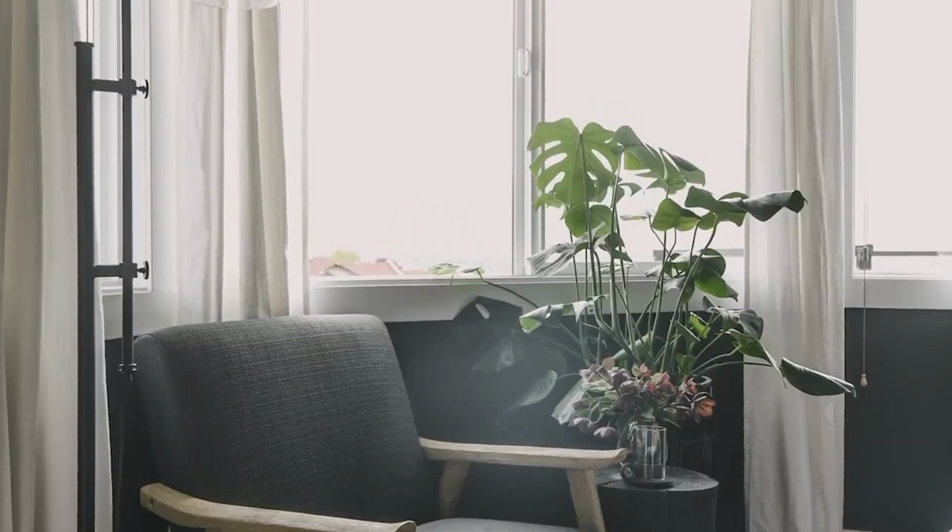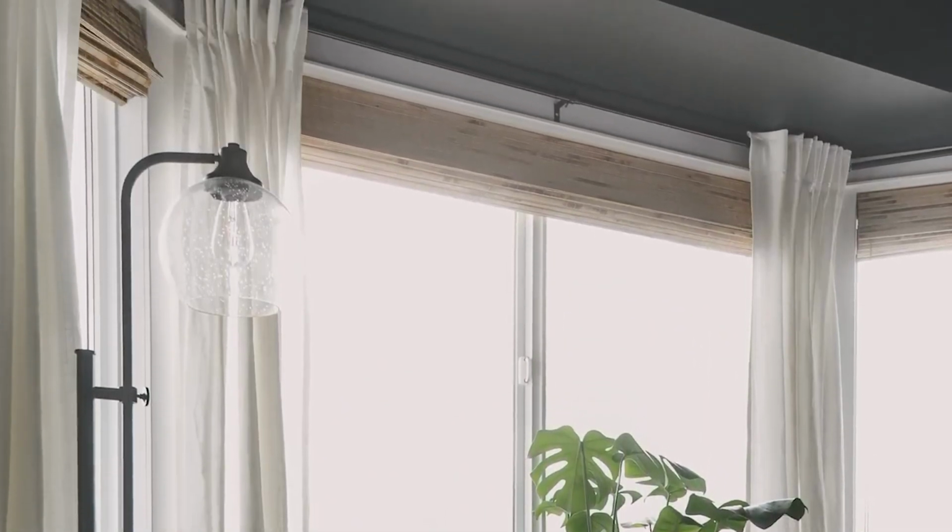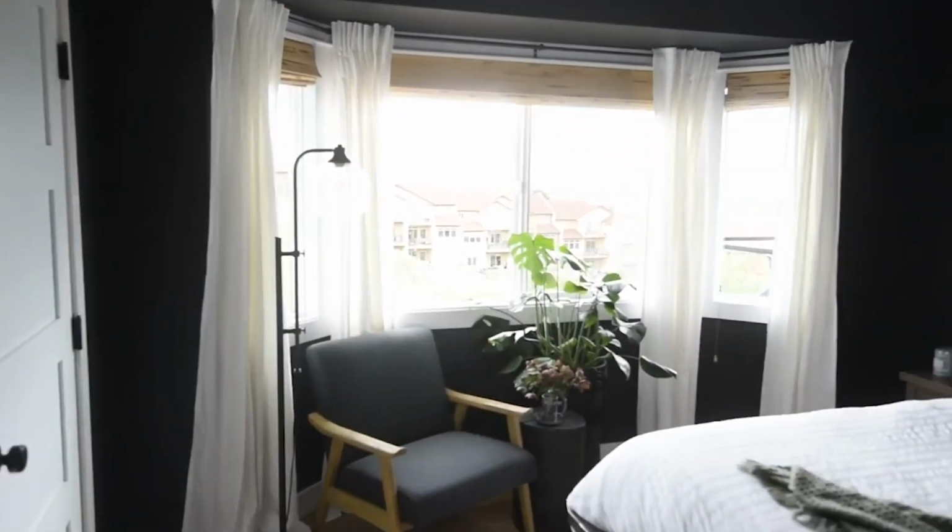We also do this with our window coverings. I have a full video about layering bay window coverings and how I like to do that. But having a curtain over top of a wooden blind just cozies up a space so much and makes it feel, I don't know, just totally cozy. I love it.